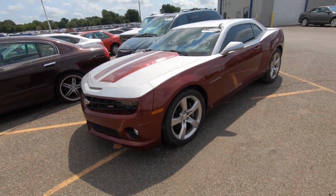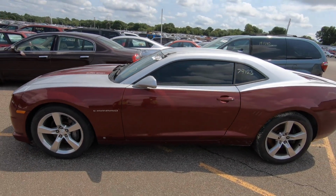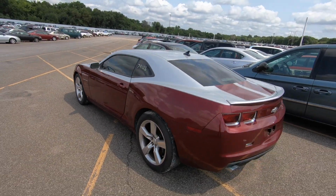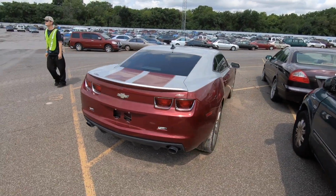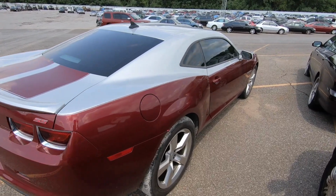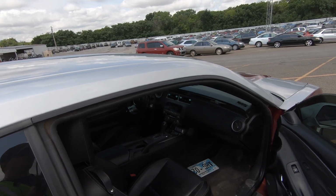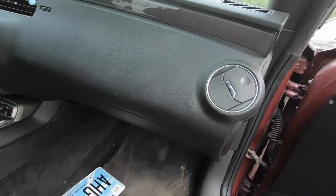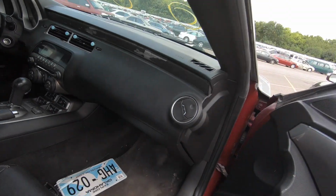Nice looking Camaro SS. I'm surprised to see it still here. I did a video on this sometime in the past. It was a vandalism, if I remember right, or theft recovery, and there really wasn't much of anything wrong with it. What a great looking Camaro. I mean, it's no Mercedes S600, you know, but it's all right. Kidding, of course. And I've got a little bit of damage here. Not too bad. Not too bad at all.